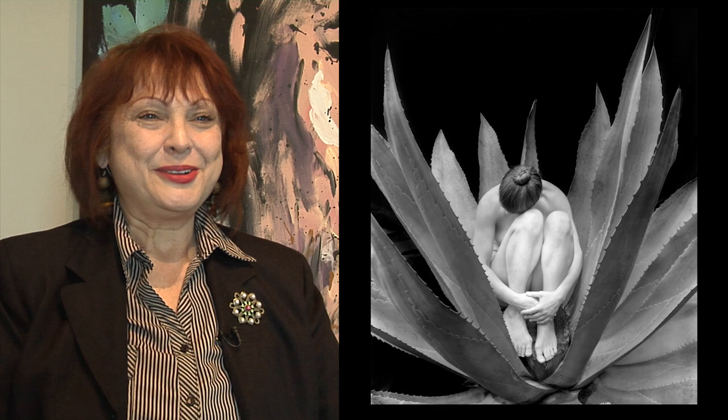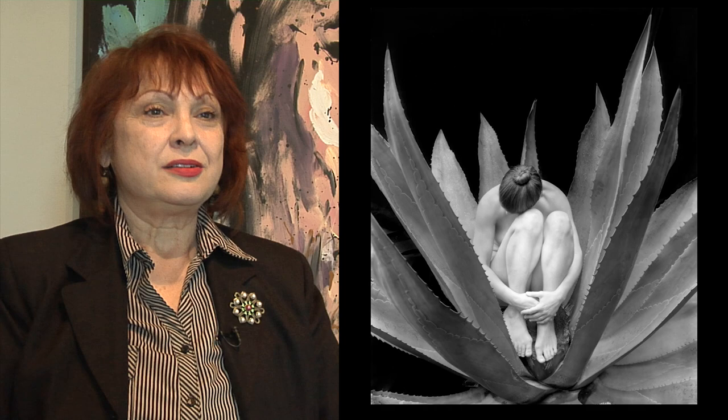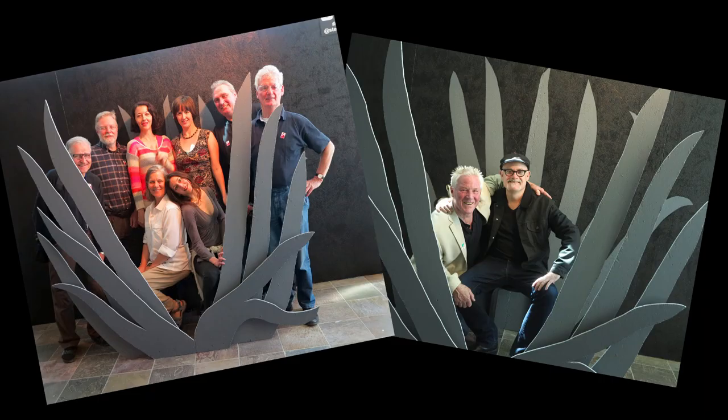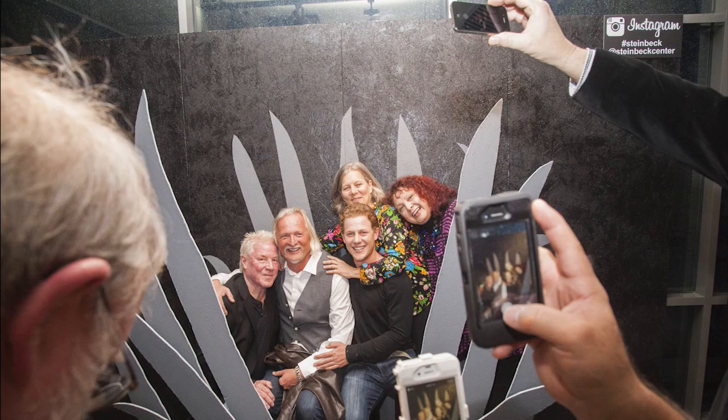We also had a really great feature, something I always like to add to the exhibits. On the night of the opening, we created this wonderful interactive, and it was based on Kim's famous photo of a nude model who sits in the large agave plant. So we created this wonderful agave plant, and everybody was able to sit in it, from the mayor to famous photographers, curators, the Weston family, all got to have this photo op. And so I think we killed Twitter that night with this wonderful interactive.